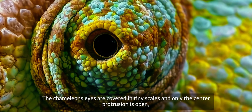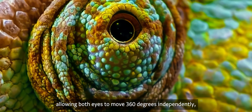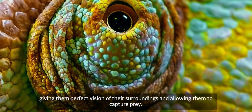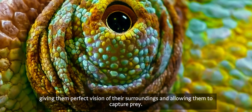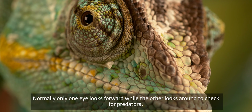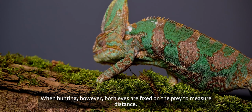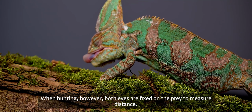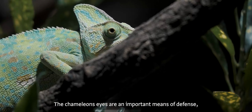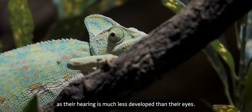The chameleon's eyes are covered in tiny scales and only the center protrusion is open, allowing both eyes to move 360 degrees independently, giving them perfect vision of their surroundings and allowing them to capture prey. Normally, only one eye looks forward while the other looks around to check for predators. When hunting, however, both eyes are fixed on the prey to measure distance. The chameleon's eyes are an important means of defense, as their hearing is much less developed than their eyes.